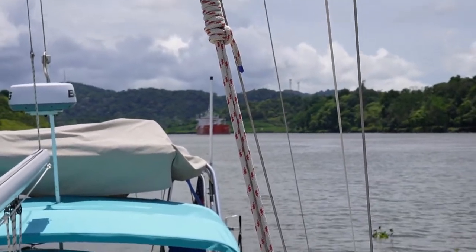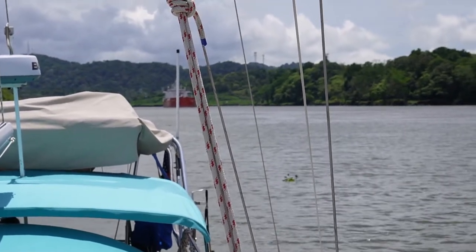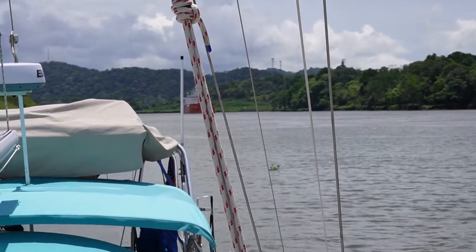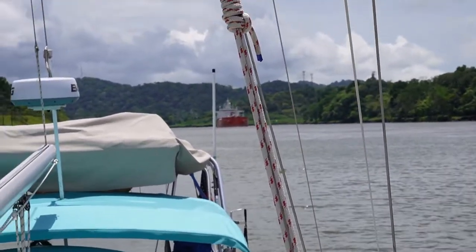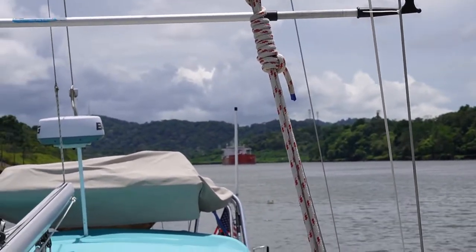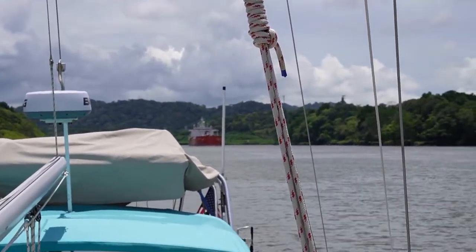In the background, you can see the ship we're supposed to go through the locks with. So we gotta make sure we sort of stay in sync with him. We don't want to lose him. He's our ticket to the Pacific. So we'll be in front of them this time, because going down you're always in front of the cargo ships, going up you're always behind them, so we'll be in front. So we gotta kinda stay in front.